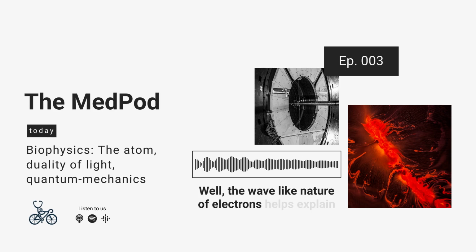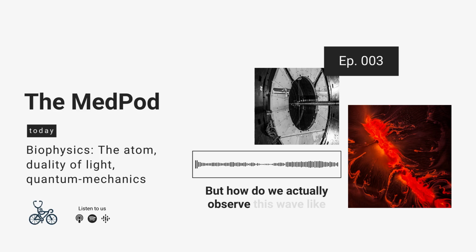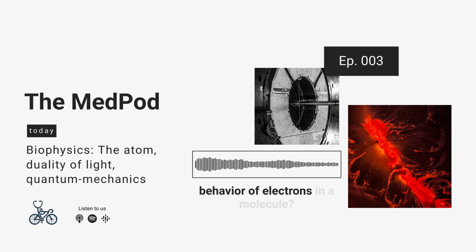Well, the wave-like nature of electrons helps explain why they're spread out within those orbitals. Instead of being pinpointed to a specific location, it's like those waves are filling the space of the orbital. Okay, that makes sense. It's like the electron is smeared out as a wave within that orbital. Right. But how do we actually observe this wave-like behavior of electrons in a molecule? One way is through a technique called spectroscopy. By shining light on a molecule and analyzing which wavelengths are absorbed, we can get information about the energy levels of those electrons in their molecular orbitals. So it's like we're probing those molecular orbitals with light and seeing how the electrons respond.